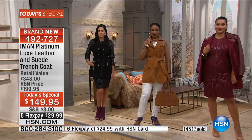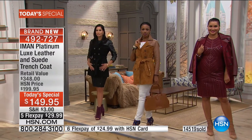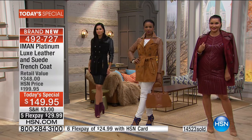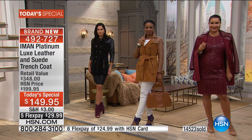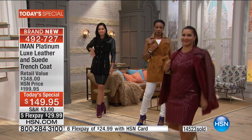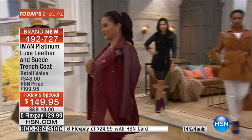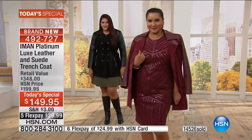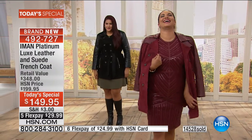Regardless of what your fashion style is, everybody's mad about plaid this season. And then there's the new romantic and the new bohemian. Exactly. Regardless of what your fashion style or personality is, you cannot go wrong with a trench coat. Absolutely. You can't go wrong with a trench coat.